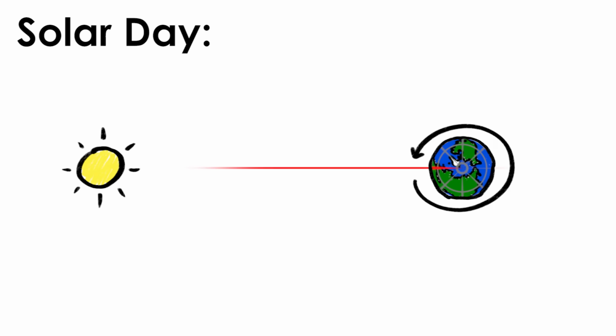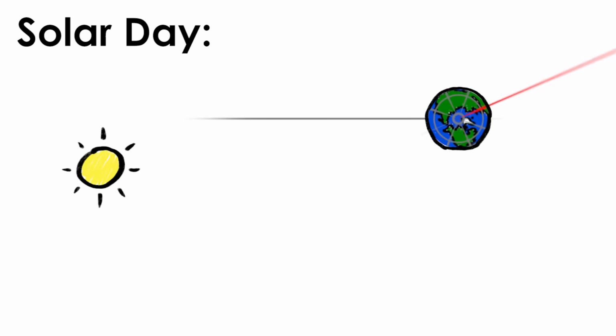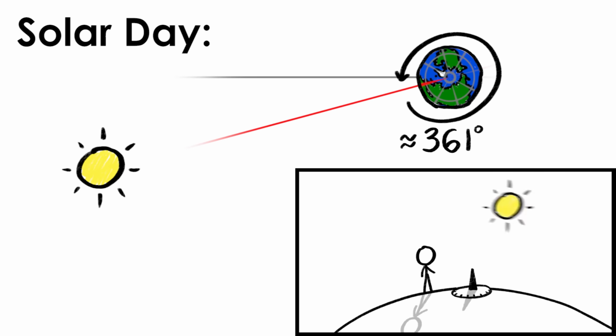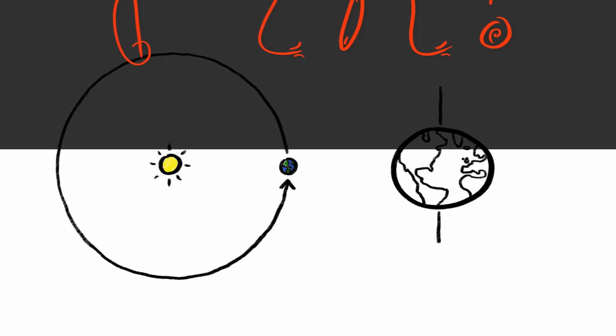This actually requires slightly more than 360 degrees of rotation because the Earth isn't just sitting in space rotating. It's also moving around the sun, so it has to rotate roughly 361 degrees before the sun comes back perfectly overhead a particular place on consecutive days. If the Earth's orbit were perfectly circular and its axis were perfectly upright, that would be the end of the story.